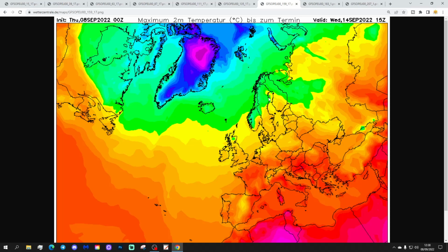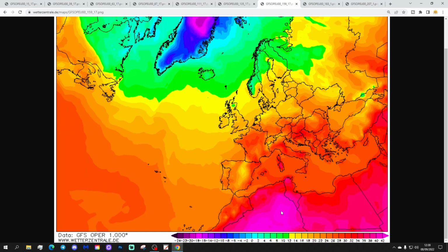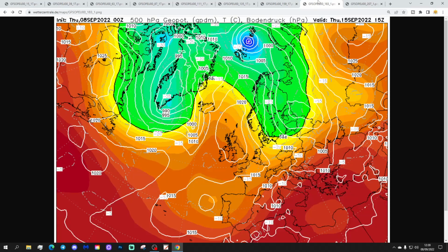Temperature-wise, we look like that cool over Scandinavia, below average, and into northern Scotland as well. Very warm, though, further southwards. Again, from France over towards the Black Sea, there is a sway of pretty warm temperatures into the mid to upper 20s Celsius at least, and probably a bit hotter than that actually as we go further southwards into the Mediterranean.